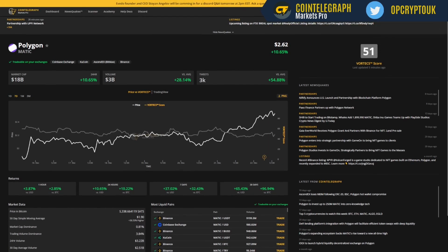Vortex scores 51, which is still quite low. That's a score out of 100. When that's high, you would expect the price to really rally on, based on historic data. So the price is pushing now, but historically, it's not a best time for Polygon, so it does show that there's potential better times ahead once we do get to those points.